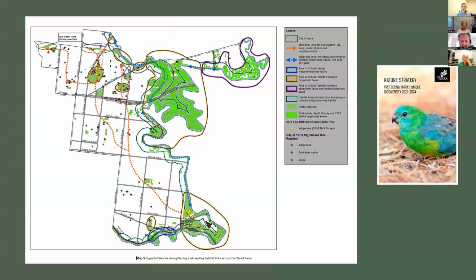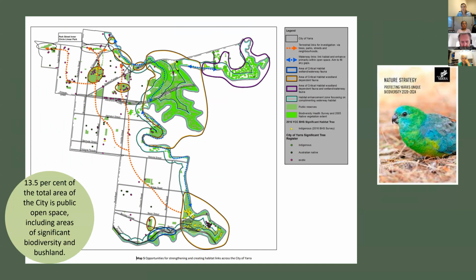And Anne did talk about Gardens for Wildlife creating those little areas or corridors or stepping stones. And I just wanted to bring it more into context for everyone who I'm assuming lives in Yarra, or you might live near Yarra, or work, play, whatever it is. We do have a really great amount of green space, but there is a lot of opportunity for improvement. So there's about 13.5% of the total area of Yarra being public open space. So that could be a bushland reserve or a park. And a lot of these areas is where most of our wildlife persist.